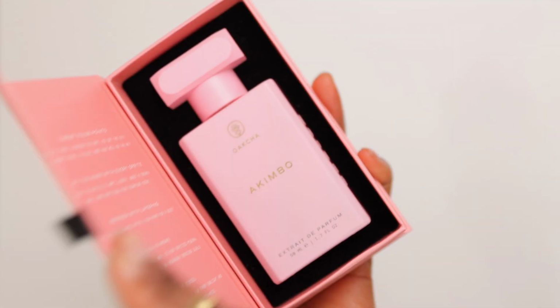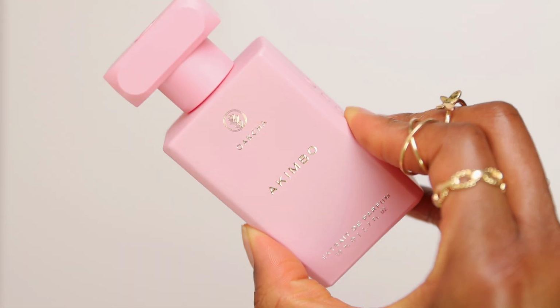My wear time for Creed Aventus for Her literally is over 12 hours. Okay, I literally can spray this on at 1 p.m. in the afternoon and wake up in the morning and still smell it. What I most enjoy about this fragrance has to be the opening. Akimbo definitely gives you the same experience as Creed Aventus for Her. I would say it's like 99% similar. If I didn't already have Creed Aventus for Her in my collection, I would definitely get Akimbo, because what I've realized through wearing this fragrance, though I like the opening, the dry down is not something that I'm crazy about.